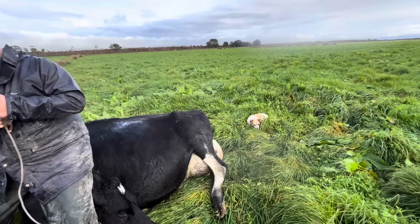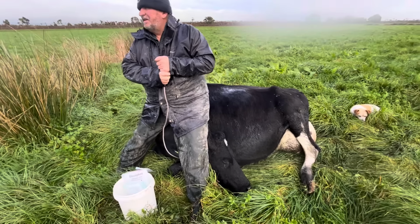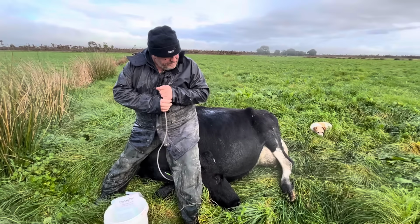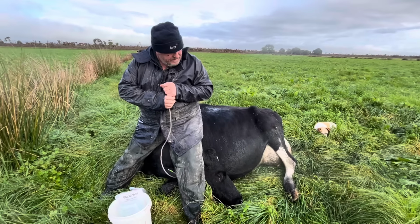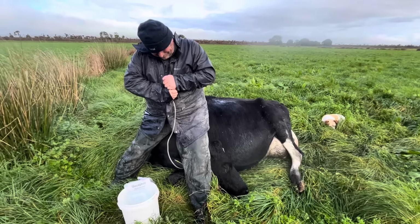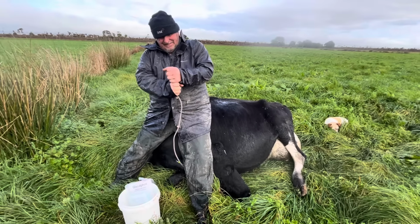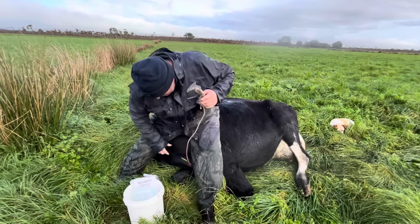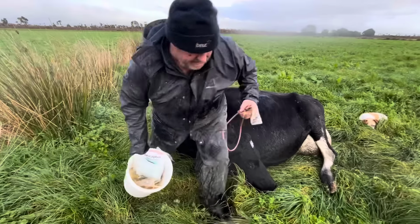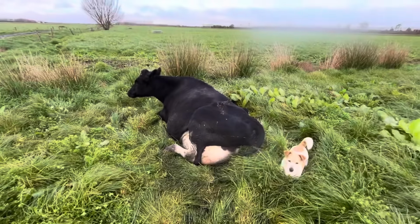Right here. Starting to shake. Yep. That means it's starting to work. Beautiful cow. She's old too. She's 13. Yep, perfect. Give it a rub and done. Just like that.